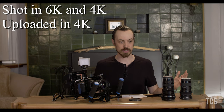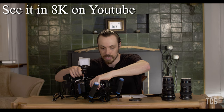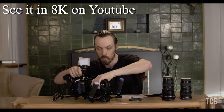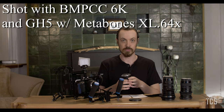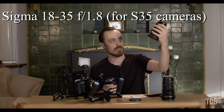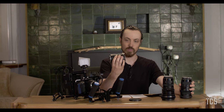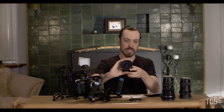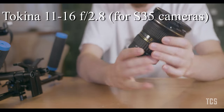Let's talk about how I shot this. So, first off, I used a wide angle zoom, not just any wide angle zoom. Everybody's favorite wide angle zoom nowadays is the 18 to 35 Sigma f1.8. I went even wider. I went for the Tokina 11 to 16 f2.8.